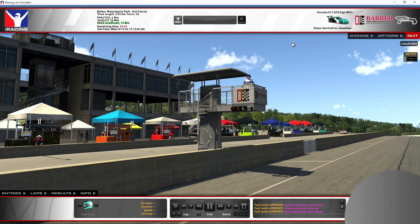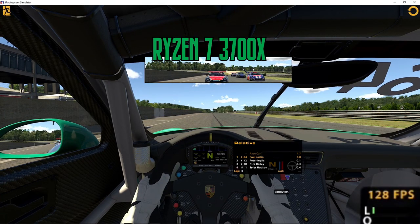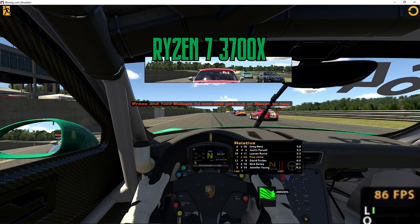Okay, so I figured a good test in iRacing was to get AI racing, because ultimately the AI cars already cause a drag on the single core CPU performance. Okay, so we're on the grid, we've got about 120 FPS. The cars are off and the FPS is dropping. It's dropping. It's going down sub 80 FPS there.